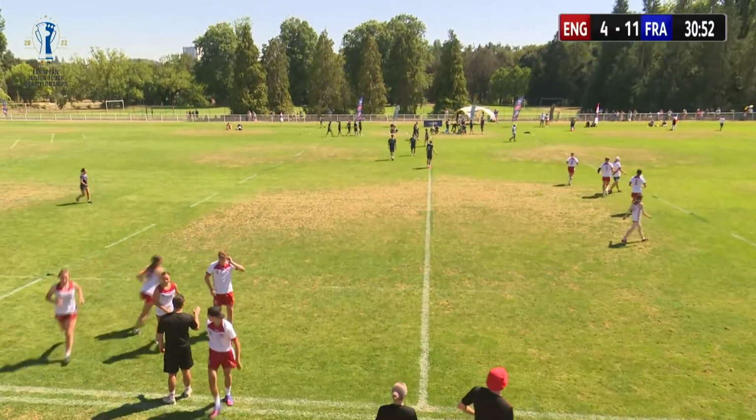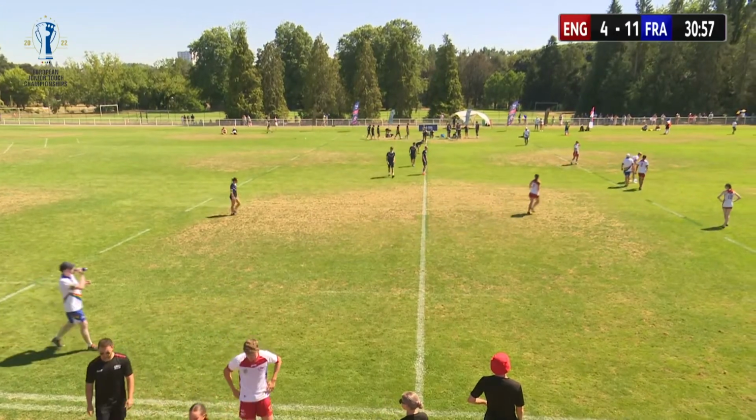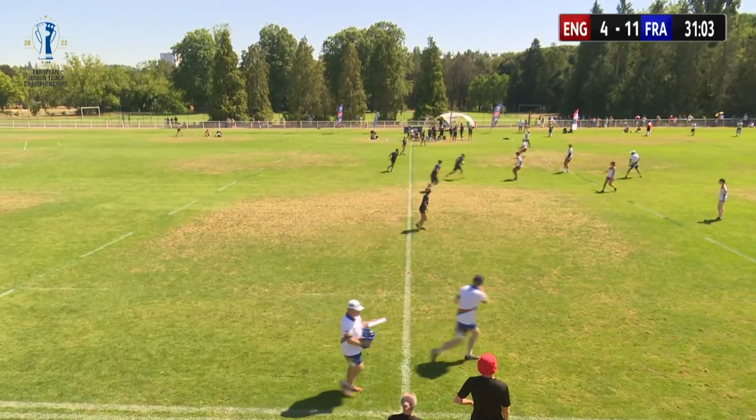Wholesale changes rather once again there for England. All 6 replaced following that attack for the group to come on to defend.